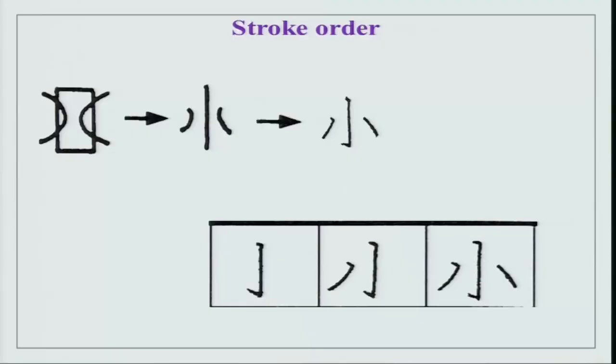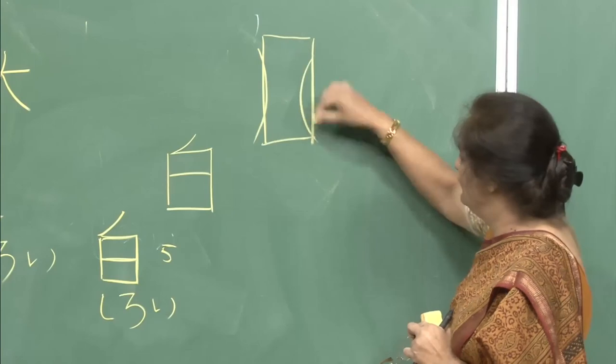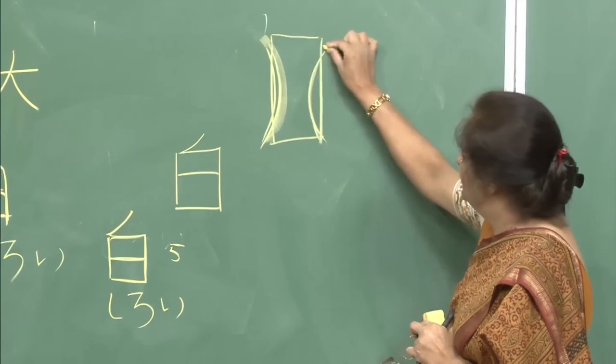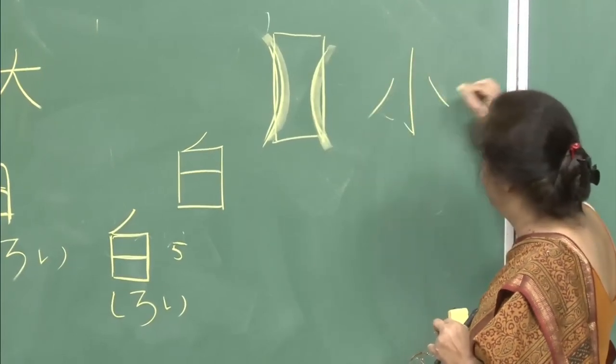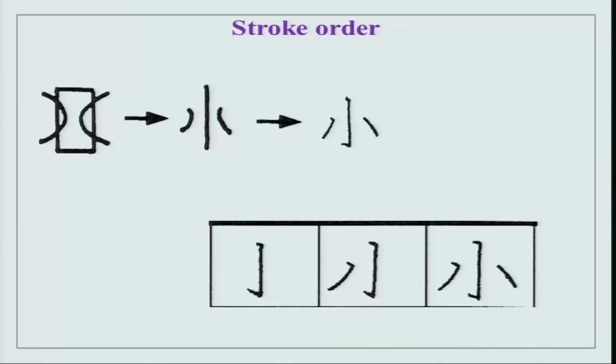Now, this is the stroke order. As you can see, I told you, you have this stem over here and you try to shave it a little from here, make it small, look small, and then it becomes like this, chisai. And the order you can see is like this, then 1 and then so, it is a 3-stroke character, chisai.